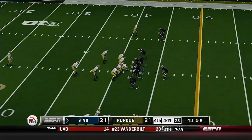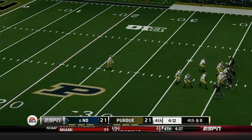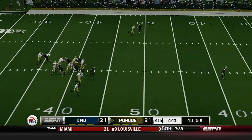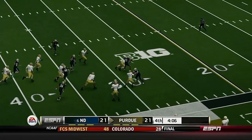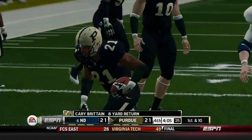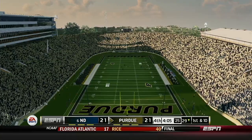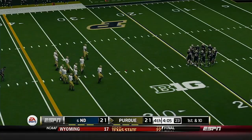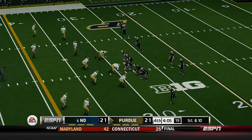forgot to secure the football. You've got to hold on to the ball, big man, before you start to run with it. He makes it out to maybe the 29-yard line. This is when things get a little prickly. You need your playmakers to really come through here.